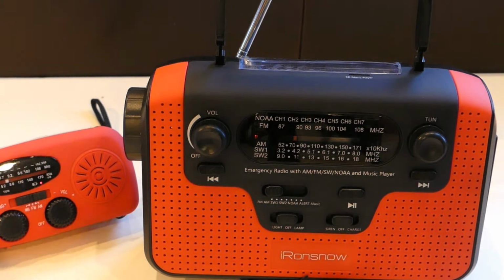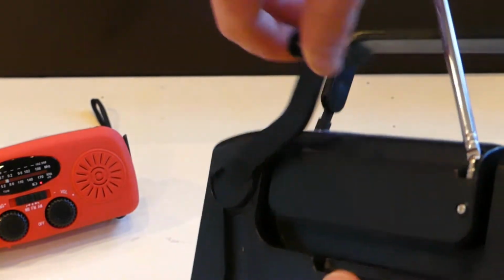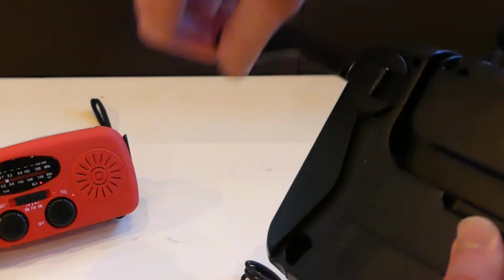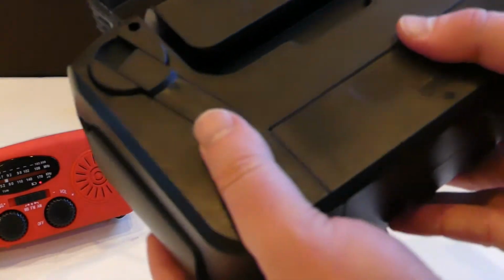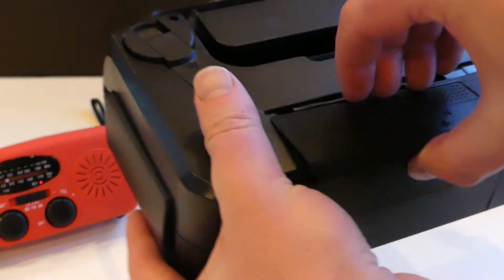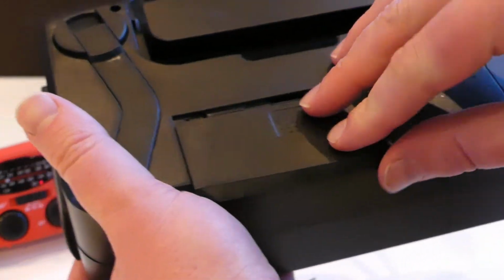Self-powered hand crank charging system, so if you look here in the back, you can power this thing up by cranking the handle. And that will draw power into the unit. Other way to power this up is it's got batteries that you can put in here. It comes with one large rechargeable battery. So you can see there, the big blue guy, but you can also put 3 AA batteries in there.